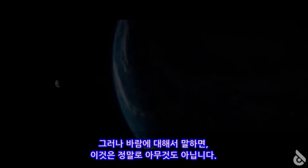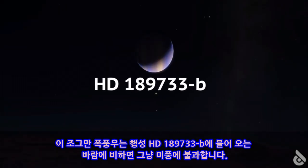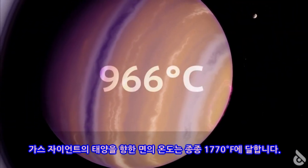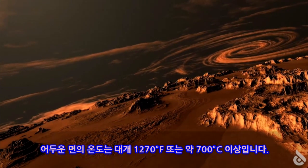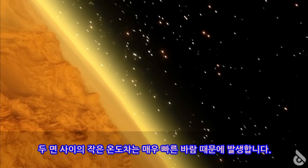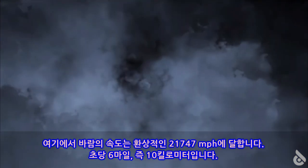But speaking of winds, really, this is nothing. This puny little storm is just a breeze compared to the wind that blows on planet HD 189733b. The temperature on the solar-facing side of the gas giant often reaches a mind-boggling 1770 degrees Fahrenheit, and the temperature on the dark side is usually no lower than 1270 degrees Fahrenheit, or about 700 degrees Celsius. The small temperature difference between the two sides is due to the extremely fast winds, which here reach a fantastic 21,747 miles per hour, which is 6 miles or 10 kilometers per second, almost 29 times faster than the speed of sound. That's some wind.